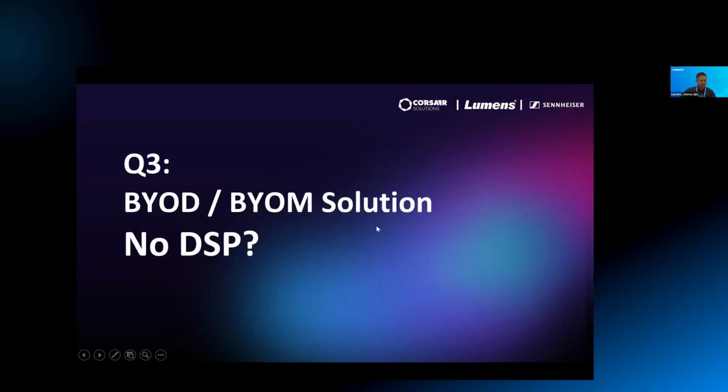Okay, and number 3, yeah, again, like Mark just answered, you can actually route the Dante to any Dante devices. So that means including DSPs. Okay, so yeah, it's possible to route to DSP. Okay, so we make the diagram a little bit easier for people to understand, but again, you can route to a DSP, no problem.